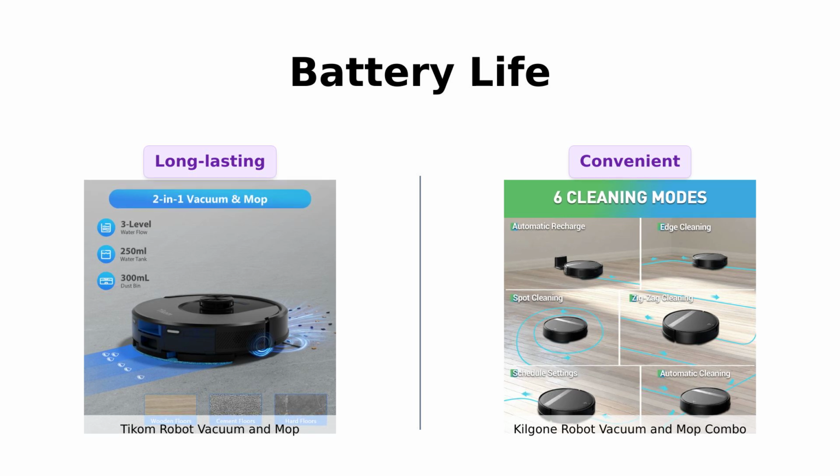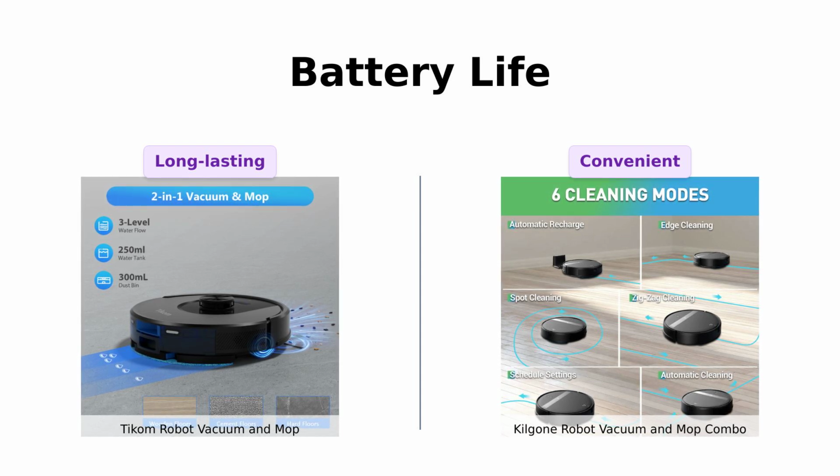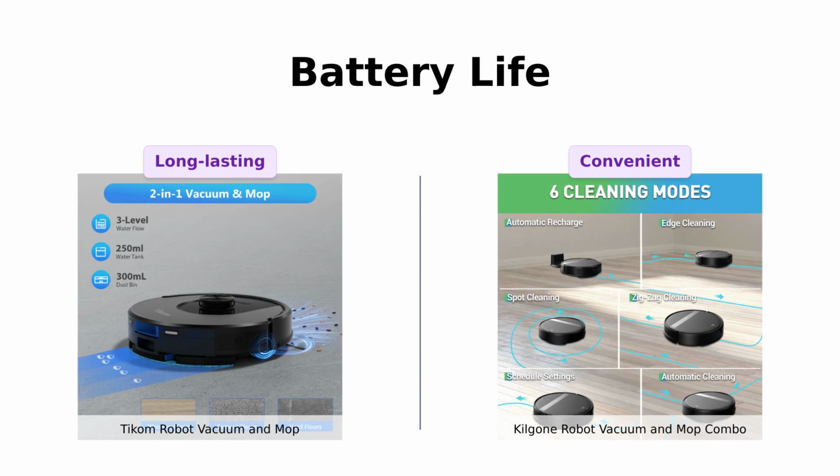Users have noted that Tikom's long battery life is a big plus, while Kilgone's automatic return to the charging base is a convenient feature.